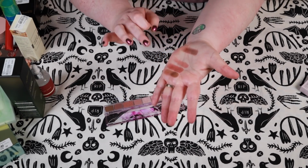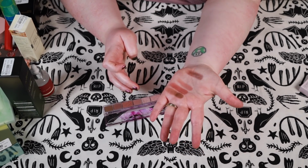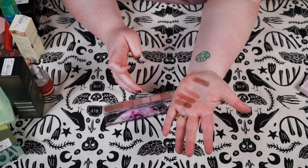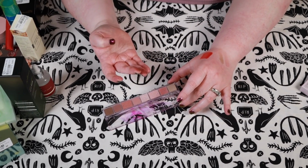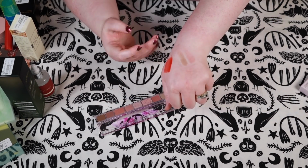This one is kind of interesting though, because it has a weird, I don't know if you can see that. It's red, but there are also these glitter reflects in it that kind of turn it white. That one's an interesting shade. This one up here is kind of lackluster. It's like a pink shade. Nothing really to write home about.